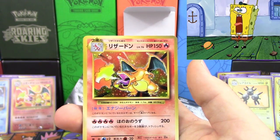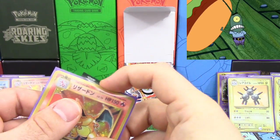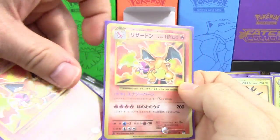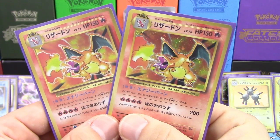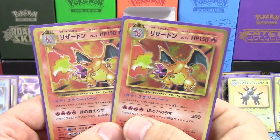We just got our second Charizard holo. Are you kidding me? How does that even happen? I don't believe it. Oh my gosh, that is so exciting, guys. I can't believe I have two Charizards in my hand right now. Oh my gosh. Double score on this one.